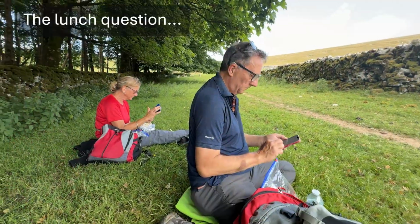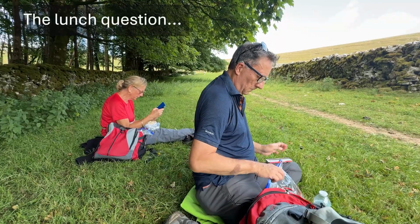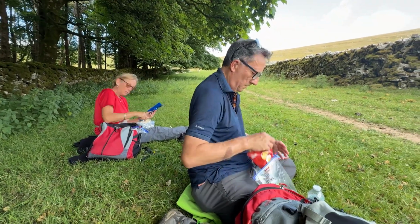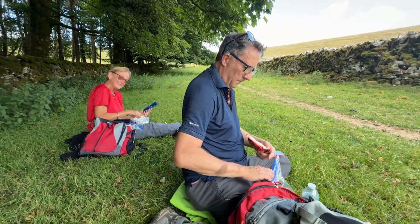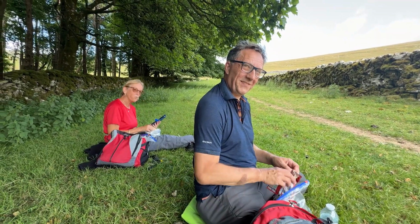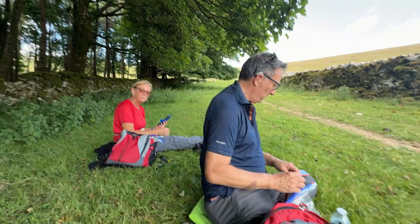So we found a really lovely shady spot with the sheep. And it's time for the lunch question. Nick, what are you having for lunch today? I'm having a bagel, cheese and ham, and I'm having a pork pie. Pork pie. And I believe Liz has got 2 of your pork pies too, Liz. Yes. I've eaten mine. Happy to share. Breakfast.